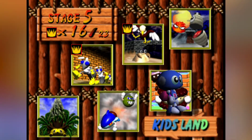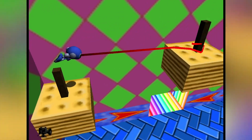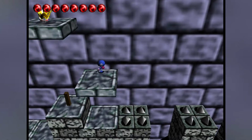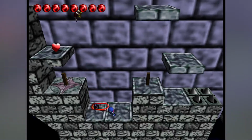Talking about levels, there are 6 in total, each individually themed, and the playing of which is the same throughout. Make it past the gauntlet of puzzles to clear to the next space, and eventually face off against an end-of-course boss. Along the way, you collect crowns. Why crowns though? And these will tally up to unlock some secrets. Let's just take a quick look at what each level brought to the table.